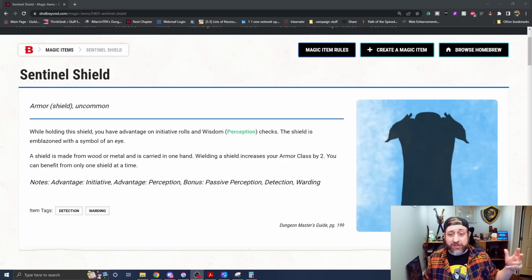Advantage on initiative, especially if you're playing with the playtest rules and possibly take the new version of Alert that allows you to swap your initiative order with somebody else, that could be interesting. And again, the advantage on perception checks all the time. Now, remember, it's not a specific instance, not perception checks that rely on sight or hearing. It's all the time. And a constant source of advantage on a check provides you a +5 bonus to the passive of that. So this shield not only gives you advantage on initiative, the benefits of a shield, and advantage on your active perception checks, but it also gives you a +5 to passive perception checks.